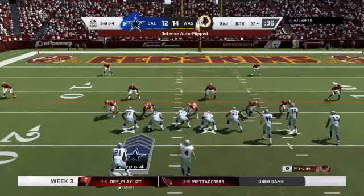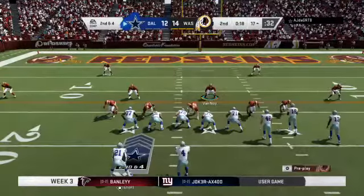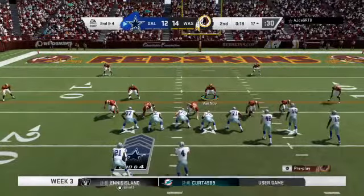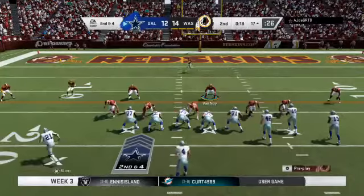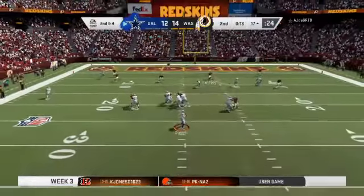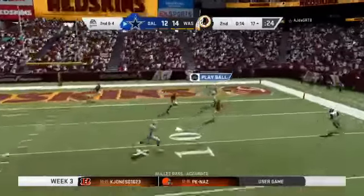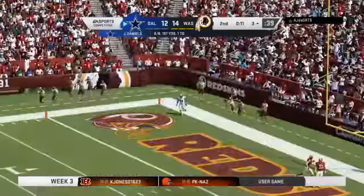Here's 2nd and 4. Looking to throw. Daniels. And stopped a few yards shy of the goal line at the 3.